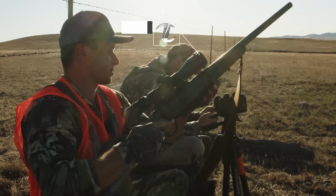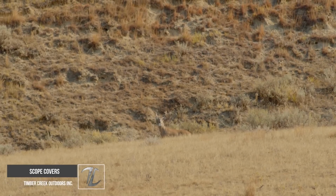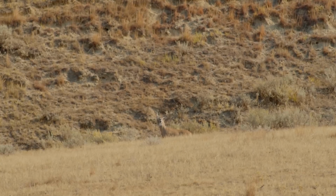All right, so this is the spot. And all we can see is one of the bucks, but the problem is the big guy, he's down below. We can't see him. That's not the right one. That's not the big one, though. Don't move, he's looking right at us.